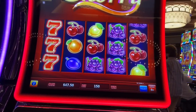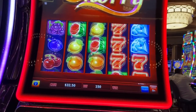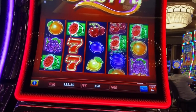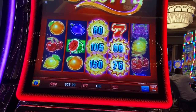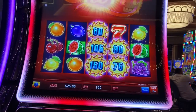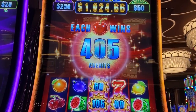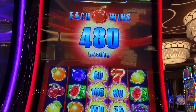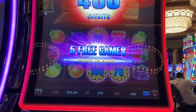Get it. Hey, we need five. That's the answer. So each cherry will win that amount. Like almost $25, $24. All right, let's get a bunch of cherries now.